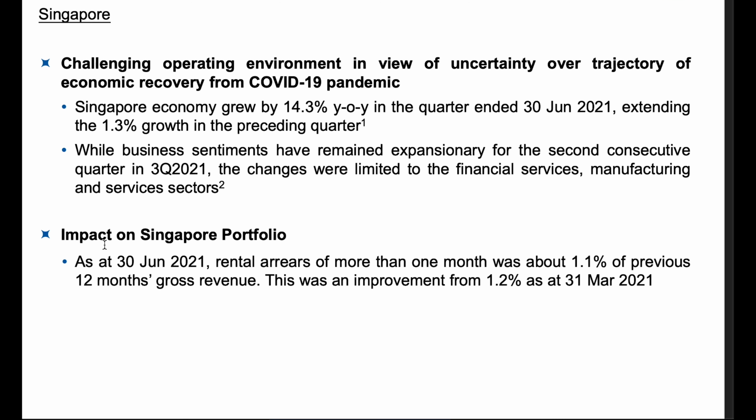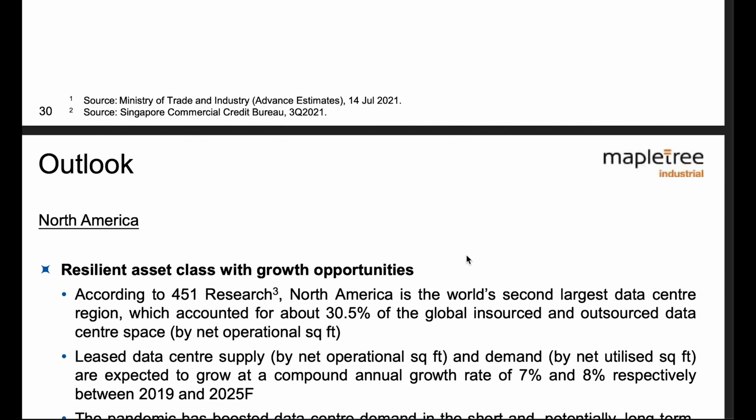Impact on their Mapletree Singapore portfolio. As of 30th June, rental arrears of more than 1 month was 1.1% of previous 12 months revenue. This is an improvement from 1.2%. So last time some tenants actually owe rental of more than 1 month. Last quarter was around 1.2%. Now it's slightly improved to 1.1%. Not a big change lah.